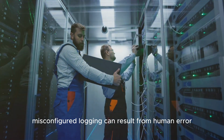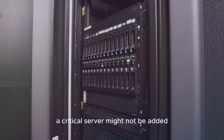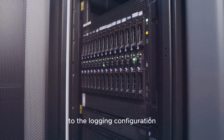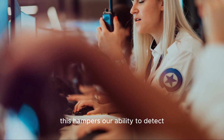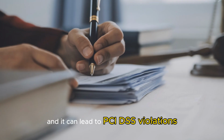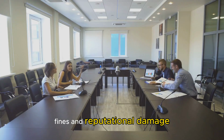Misconfigured logging can result from human error or lack of maintenance. A critical server might not be added to the logging configuration, or a software update might change logging settings. This hampers our ability to detect and respond to incidents, and it can lead to PCI DSS violations, fines, and reputational damage.